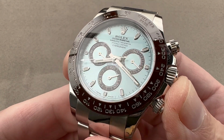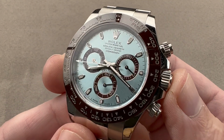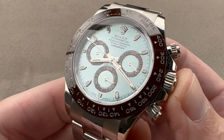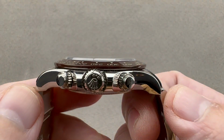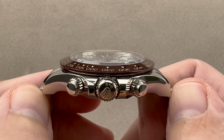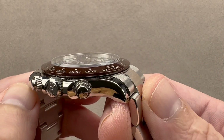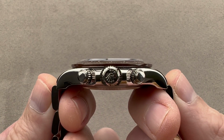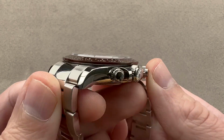So rarely seen and spectacular when encountered, the watch is still standard sized for Daytona. In platinum, 40 millimeters in diameter, 12.2 millimeters thick from lug tip to lug tip. If we're just measuring the case, 47.5 millimeters, but if you add the end links of the bracelet, the total horizontal distance across the wrist is 52 millimeters.